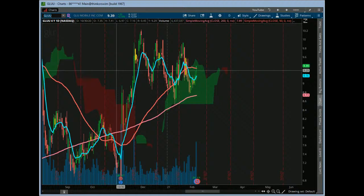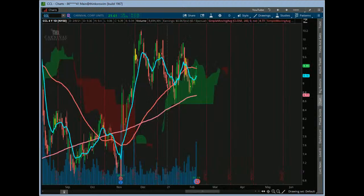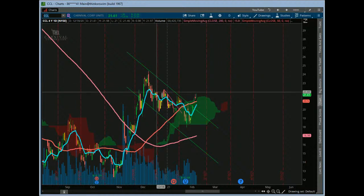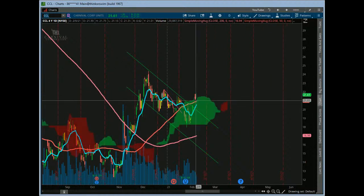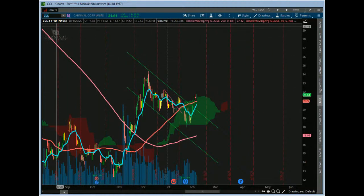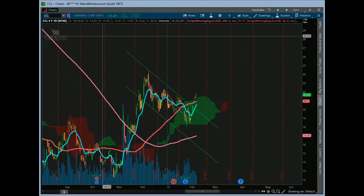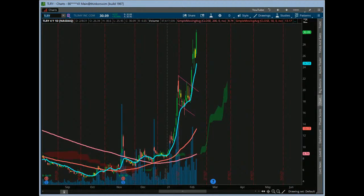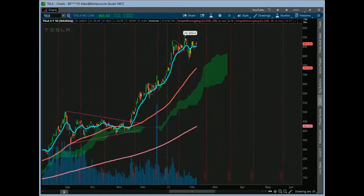That's great, man. Let's take a look at old CCL. So CCL again broke out of this potential bull flag right here, and continued to kind of grind its way up. So a couple little pause days right there, but let's see if it's ready to make a move again. The IWM has been really strong recently. Again, pot names up, Tilray up after hours. Those have been pretty epic too. We pointed those out in the bubble report this morning.